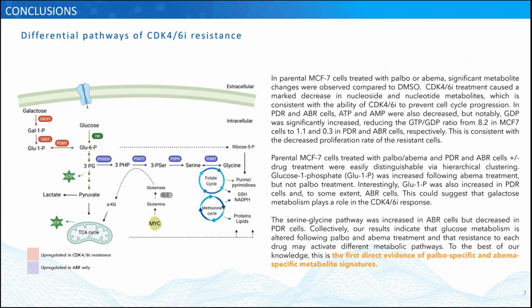Glucose 1-phosphate was increased in both resistant cell lines. Glucose 1-phosphate is an important metabolite in galactose metabolism, also known as the Leloir pathway. It would be interesting to determine if this pathway plays a significant role in CDK4/6 resistance. The unique increase in serine in ABR cells could also suggest specific upregulation of the serine glycine pathway in ABEMA resistance.